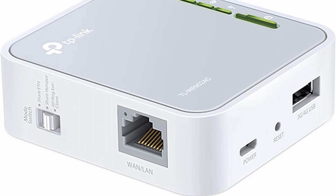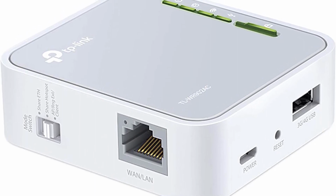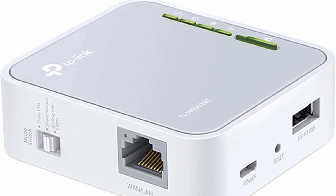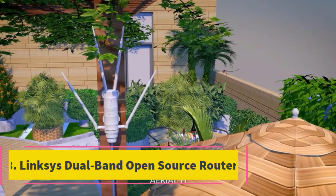Although it has a single WAN/LAN port that is capable of handling speeds up to 100 Mbps only, it's still a good enough option if you want to have a quality Wi-Fi experience in hotel rooms or other places where you travel.